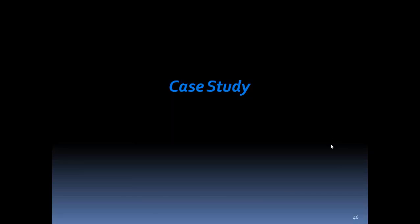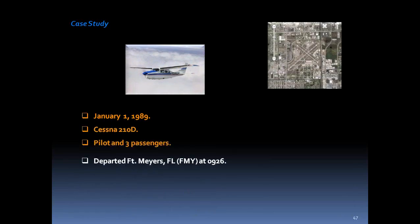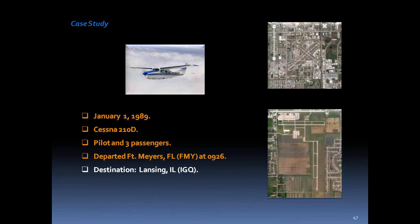All right, let's take a look at a case study. Again, trying to bring all this that we've talked about into a little better focus for you. This accident occurred on January 1, 1989. It was a Cessna 210D. A pilot and 3 passengers on board departed Fort Myers at about 9:30 in the morning. I don't know if they got around to Gulf Inn or not. Heading back up to Chicago, they're going to land at Lansing. And, dead of winter, so they were coming from the warm to the cold.